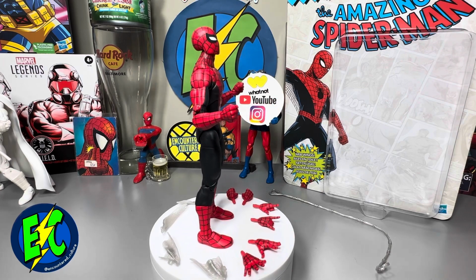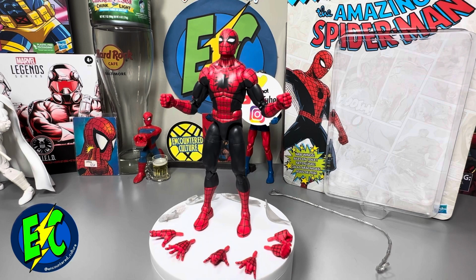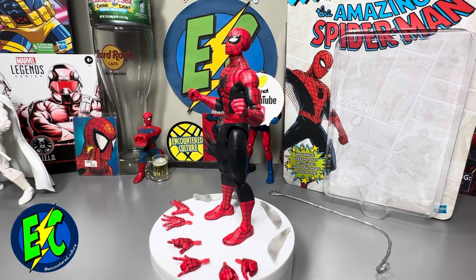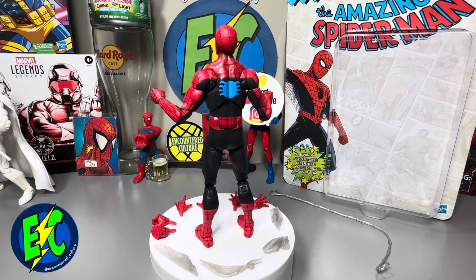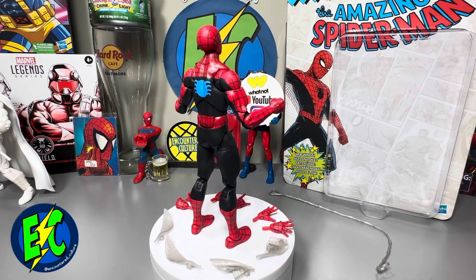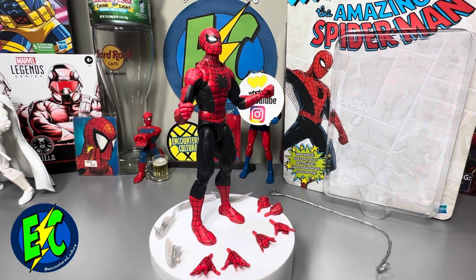But let's move on from that. Let's take a look at this figure. Obviously, the only difference is going to be the spider on the back of the figure. I will have both of them in a side-by-side comparison later on in the video, so if you do want to check that out, please stay tuned. Let's take a closer look at Spidey.